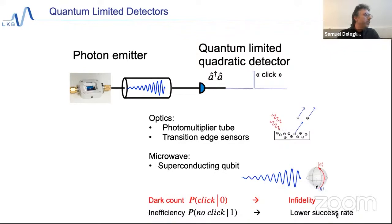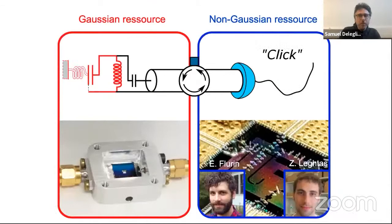So in this talk, I will describe first the optomechanical, the electromechanical system that we are developing at LKB. And then in the second part, I will describe work that has been carried out in collaboration with the group of Zaki Leghtas and Emmanuel Flurin at LPENS, where we came up with an original scheme to realize a single microwave photon detector with very low dark count rate in the microwave domain.